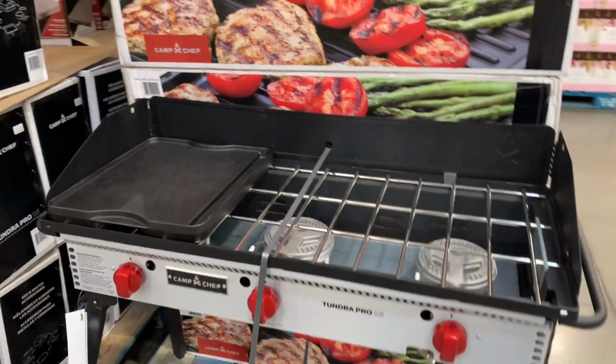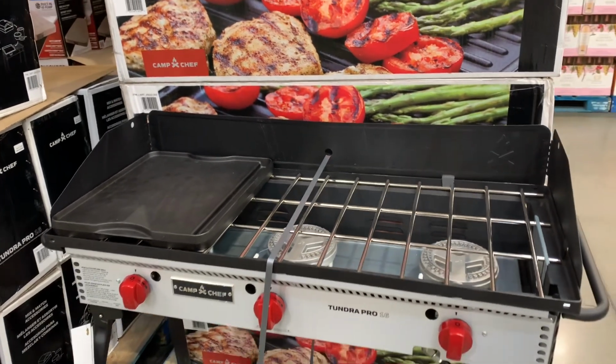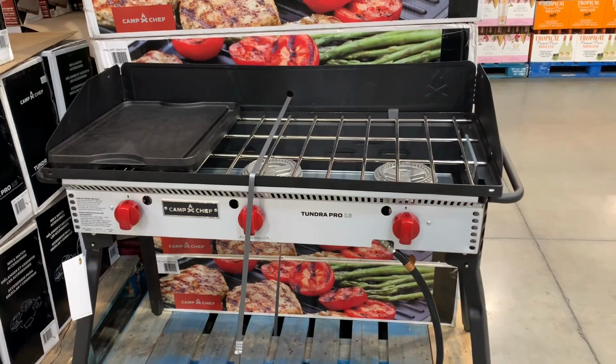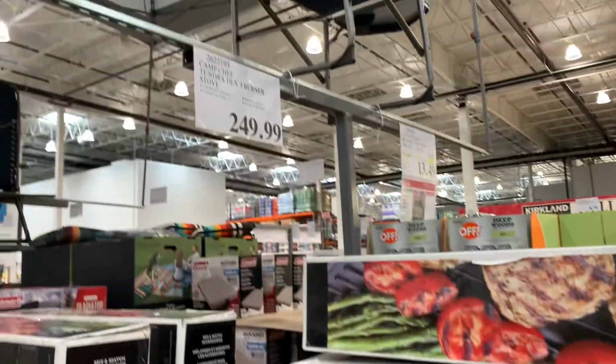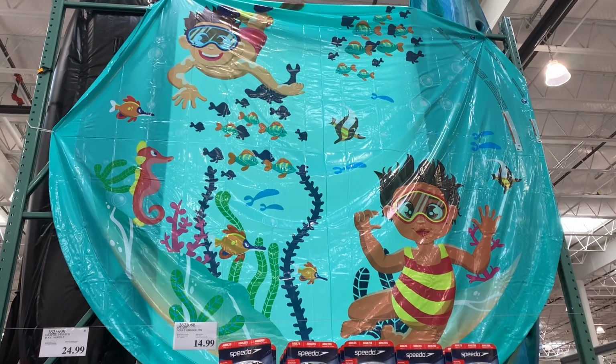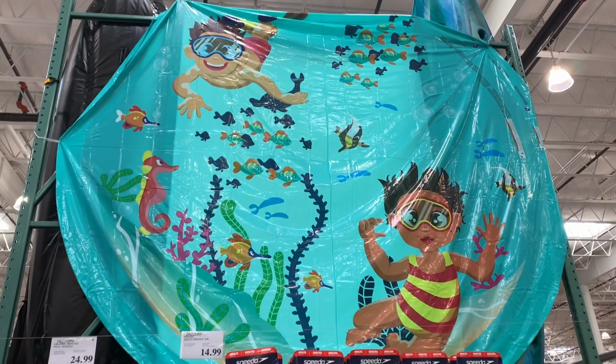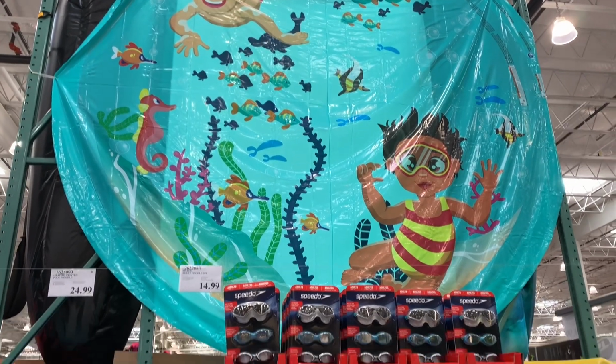For $249.99, you could get this Camp Chef Tundra DLX3 burner stove. That is quite a long name. Looks cool. This is a giant splash pad. I am not seeing the price for it anywhere, but we had one like this a couple years ago and it is so cool. My kids really enjoyed it so much.